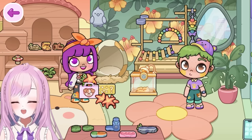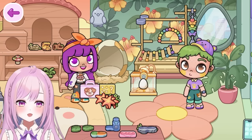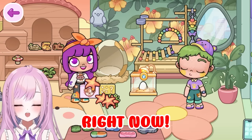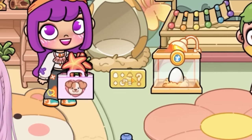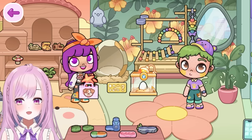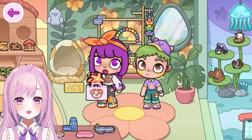Wait, let's take it out. Maybe it's not a dinosaur egg or a Karen egg. Wait, it lights up. It's blue. It's incubating the egg right now. Wow! Egg plus... What? Light plus 24 hours equals... Oh, that means it's light. We gotta wait and it's gonna hatch. Okay, let's move on. We'll come back in 24 hours to see what it is.